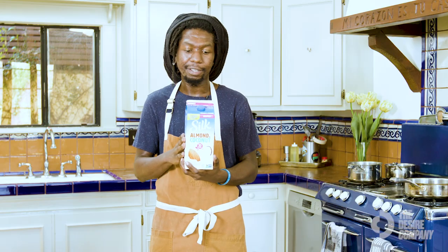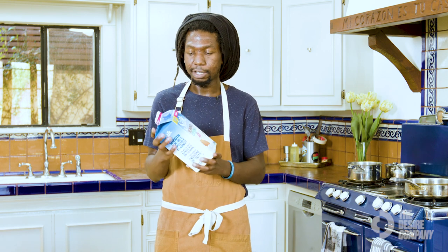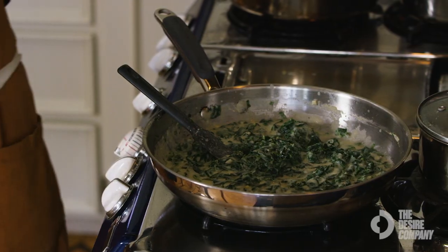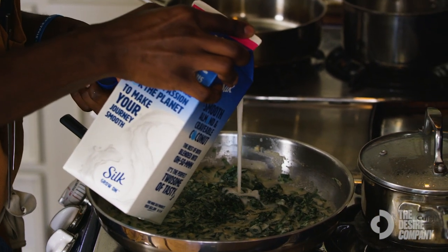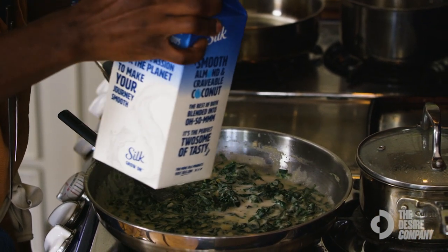This is something that is made for humans to eat. This is made out of plants, this is made out of nuts, this is made out of coconuts. It's a very, very good product. I'm going to taste a little bit of coconut, a little bit of almond, but at the end of the day, it's just going to complement what I'm putting it with.